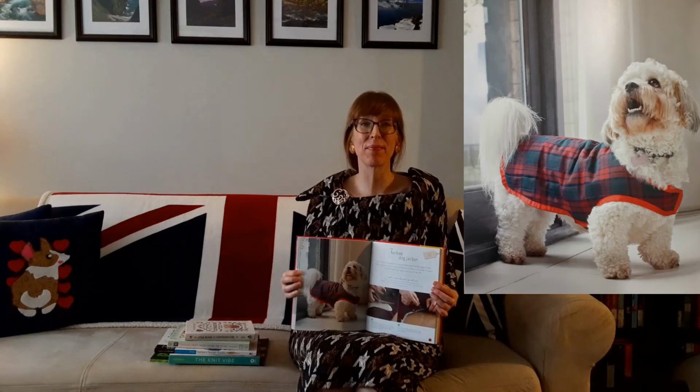I just love the tartan dog jacket project. Keep a favorite dog warm and cozy all winter long with this easy to make fleece lined jacket. You can adjust the pattern to make it in any size. It fastens with Velcro, making it easy to put on and take off.